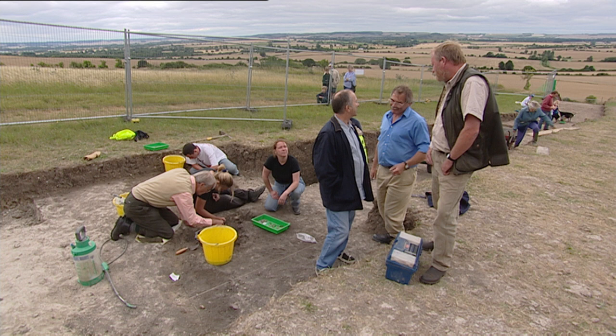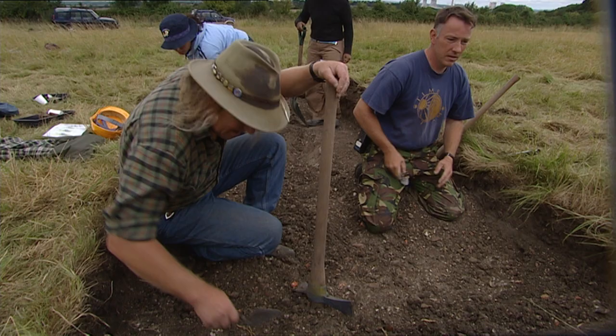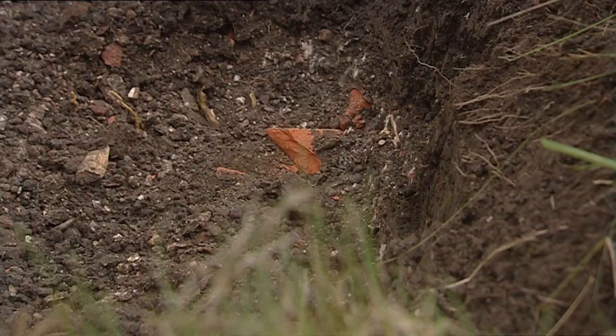So they may have just put them into the ground where there were convenient holes. This is the prosaic and the poet, isn't it? Absolutely. Without a glimpse of any newts.